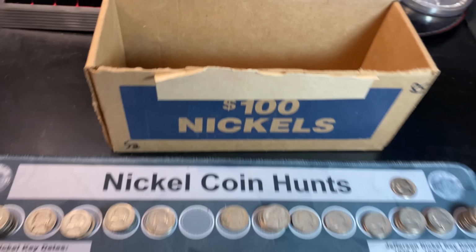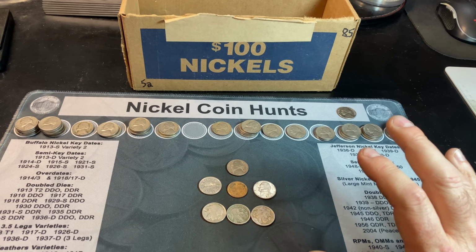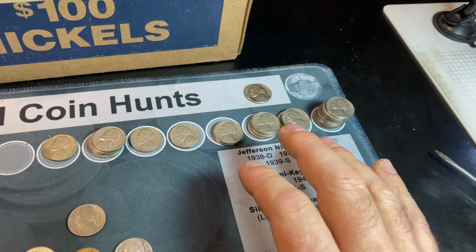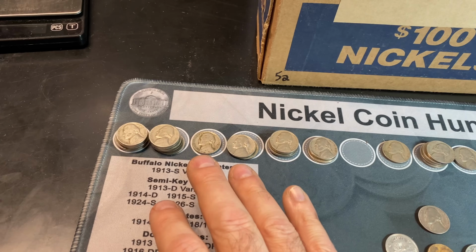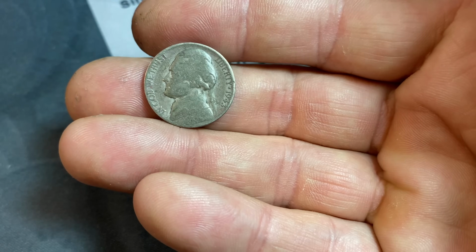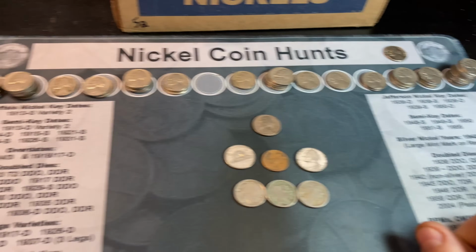Well, we finished that 2-box nickel hunt, and of course we didn't get the 50D this time, but I am not upset at this hunt. This was a very fun hunt. We got 25 in the 50s, 21 in the 40s, including that silver war nickel, that 43P. So 46 early Jeffersons, can't get mad at that.